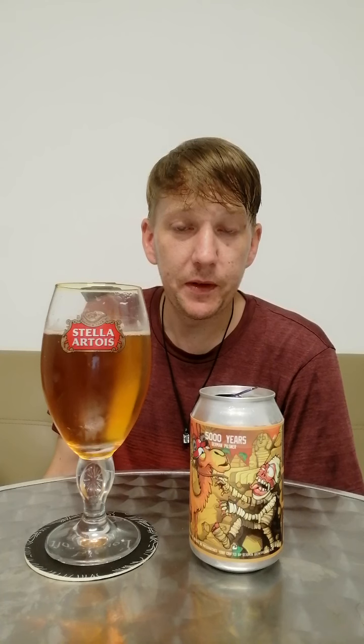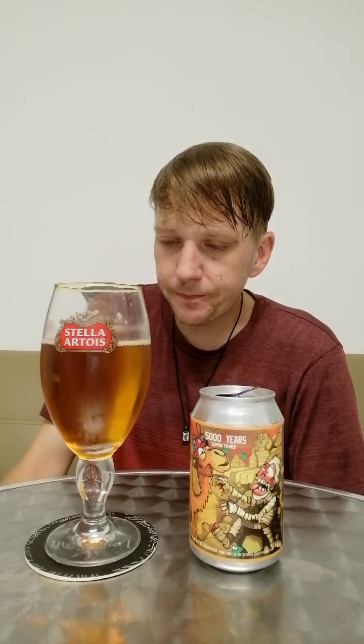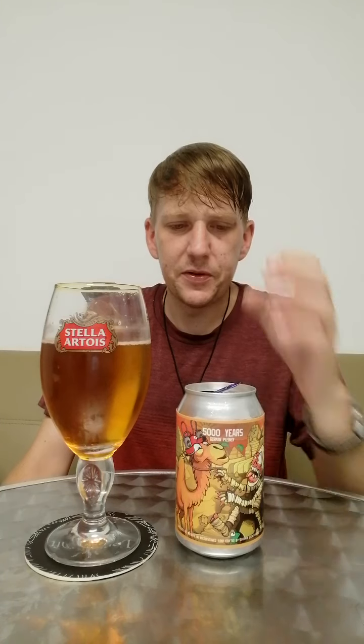Oh, wow. The mouthful on this one is a lot stronger than the nose. I can't believe it. That's strange. The nose does not match the taste of the beer, and it's brewed as a German Pilsner style. Okay, so I'm sure they're using Pilsner malts for this one. They're not using a lot of hops.